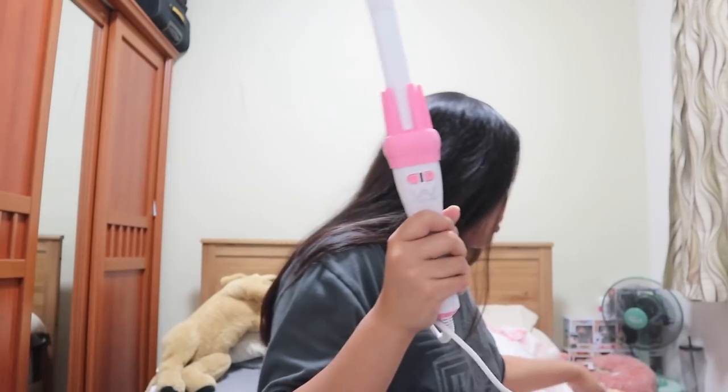Inside of this, you're gonna get this one comb. And also, there's one clip actually. There are two clips, but I can't find the other one here, so I think I lost it. Oopsie. Just plug it in like this. Plug in, then there's a switch here, you turn it on. Wait a few minutes until it heats up.